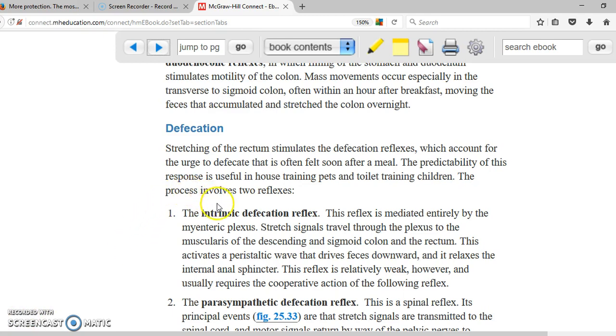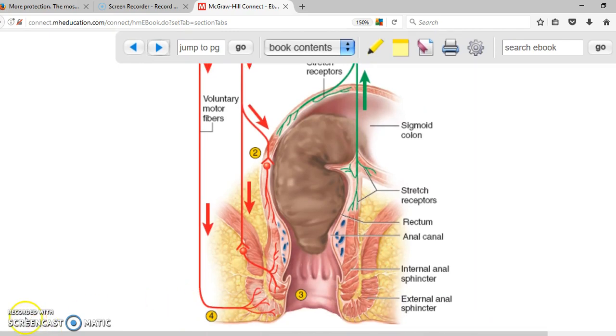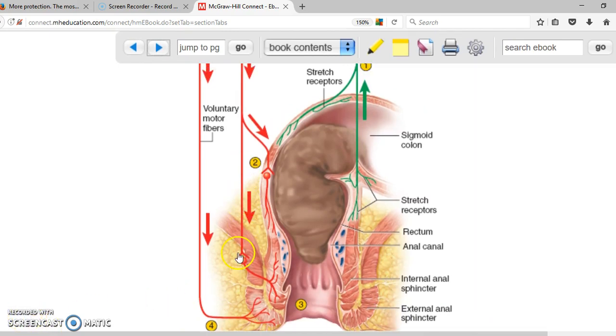Defecation happens basically by two kinds of reflexes. One of them is the intrinsic defecation reflex, and the other one is going to be the parasympathetic defecation reflex. The intrinsic is going to stimulate the relaxation of the internal anal sphincter. If you scroll down, when we look at this figure right here, you're going to see that the intrinsic defecation reflex relaxes the internal sphincter, and the parasympathetic reflex relaxes the external anal sphincter, allowing the feces to come out. That's it.